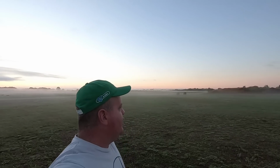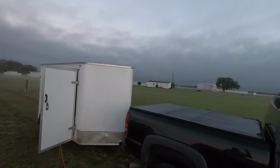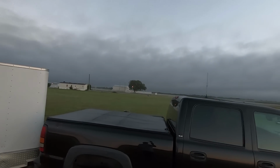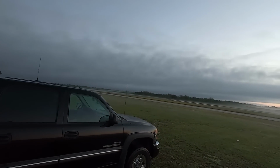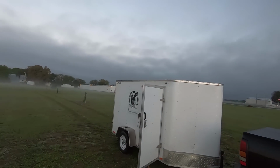Right, so on the ground at Wachula, looks pretty good from here. Over that way, I don't know. There's some fog, and it looks like it's moving this way. So we'll get ready and see what happens.